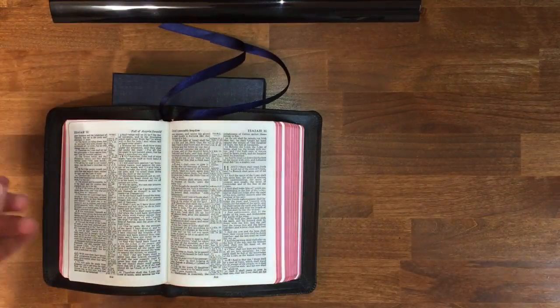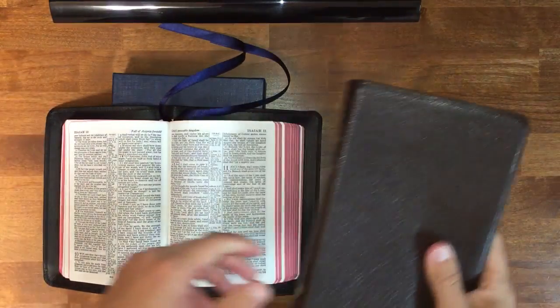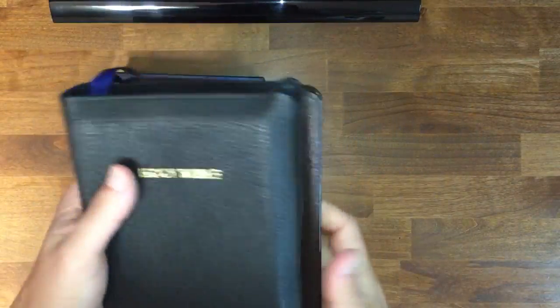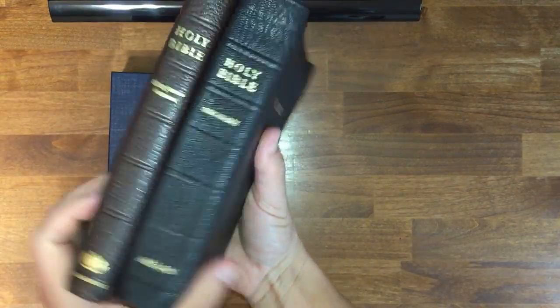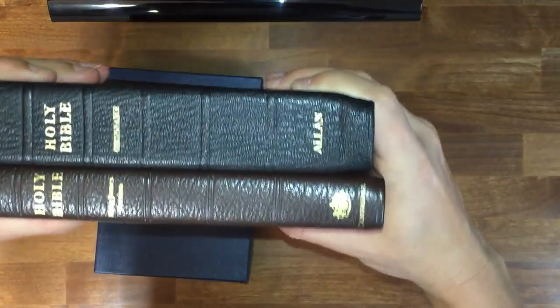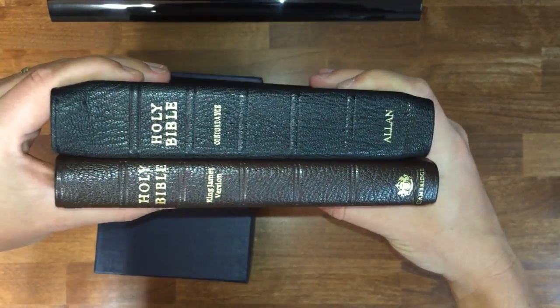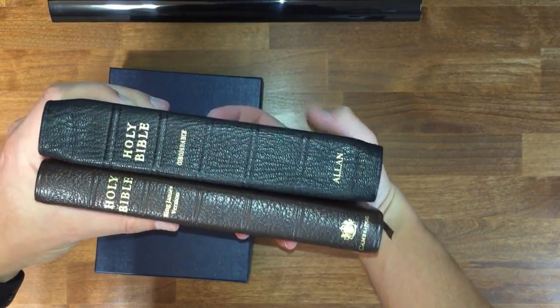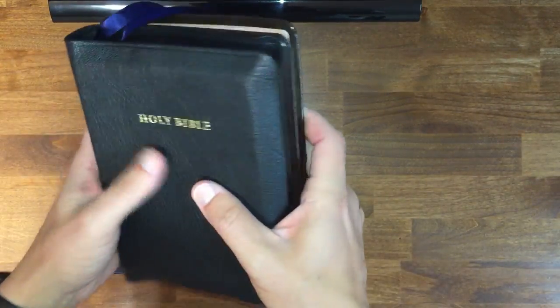Excuse me. Probably the most likely Bible that this will be compared to on the Cambridge side of things would be the Pitt Minion. So I'll give you a comparison of that. You can see the Pitt Minion is much thinner, and the looks can be deceiving because of the yapp. Makes it look like these Bibles are about the same this way, left to right.